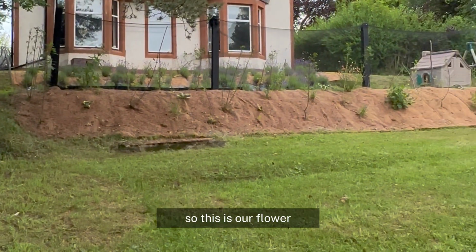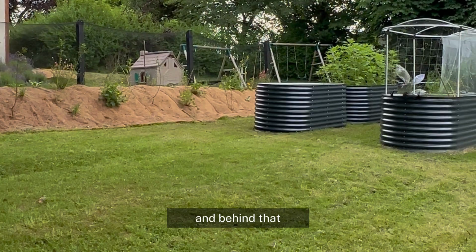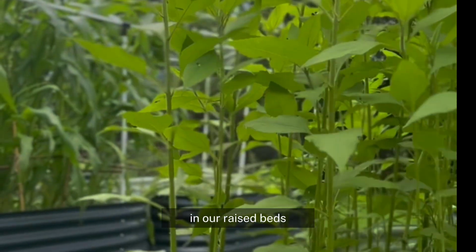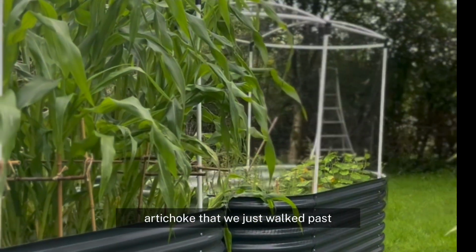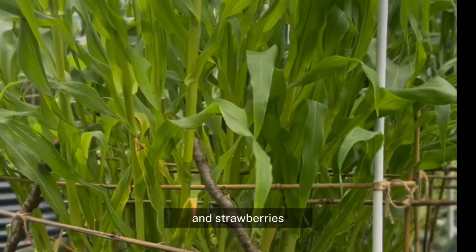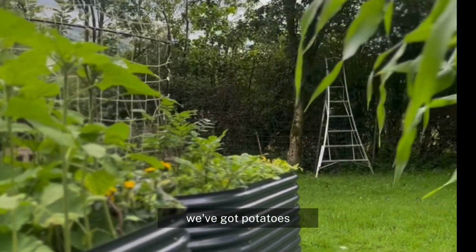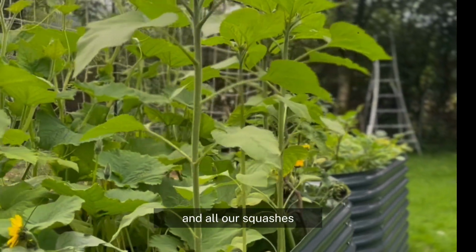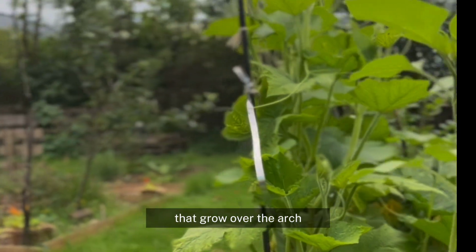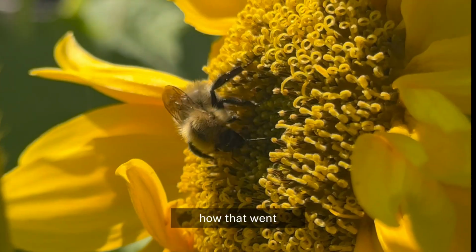So this is our flower slope that we are just setting up to build, and behind that, the slope behind it is for our lavender hedges. So let's look what we've got in our raised beds. We've got Jerusalem artichoke that we just walked past. There is sweet corn in front of you. At the back of there is asparagus and strawberries growing under nets. Then coming into the next row, we've got potatoes at the back, and all our squashes and our pumpkins growing up here with some sunflowers in there that grow over the arch for this year. That we've been really pleased with how that went.